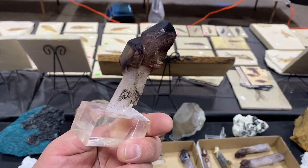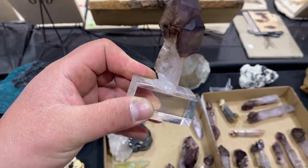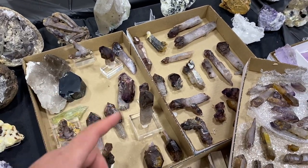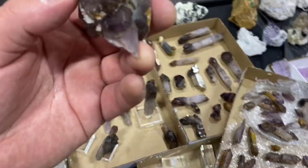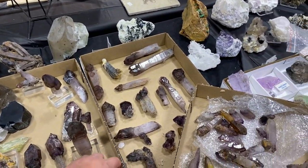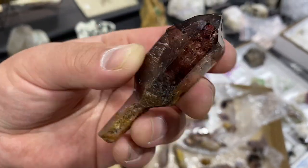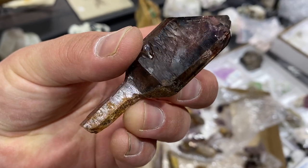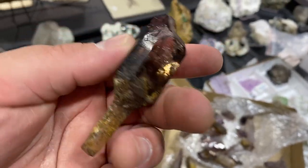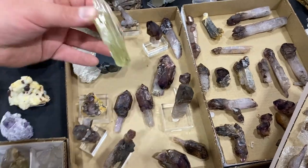Okay. All right, so I need to give you. You're gonna give me. Beautiful scepters from Zambia. Some of these, I believe, can even have inclusions of hydrocarbons, believe it or not. This one's had its neck broke, but still really nice. These are beautiful green kunzite.